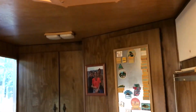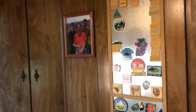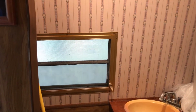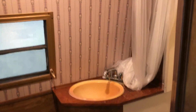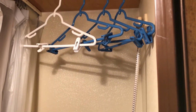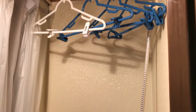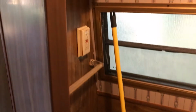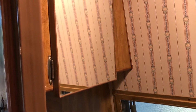Alright, so let's see if I can slowly walk here to show off our tiny little bathroom. I don't even know if we're going to get a good view here. It is a tiny bathroom. Again, everything works. Have our little window in here. And then a little sink. And we have a tiny little shower right here. And some hangers for drying things. No wasted space in here. And then we also have our working toilet. And there's even a little medicine cabinet mirror in here.